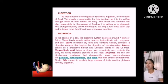Enzymes are like tiny biochemical machines that disassemble large macromolecules like proteins, carbohydrates, and lipids into their smaller components. Finally, bile is used to emulsify large masses of lipids into tiny globules for easy digestion.